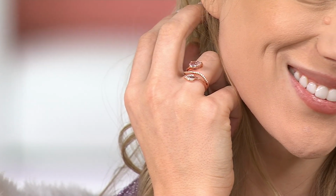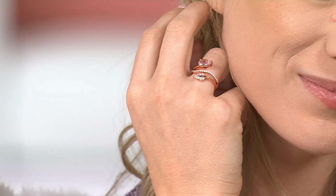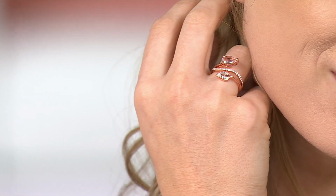I mean, look at that on Alex's hand. Oh my gosh. It looks like it's dancing. It looks like it's moving, that it's suspended in space. It does. Those lines are just gorgeous.